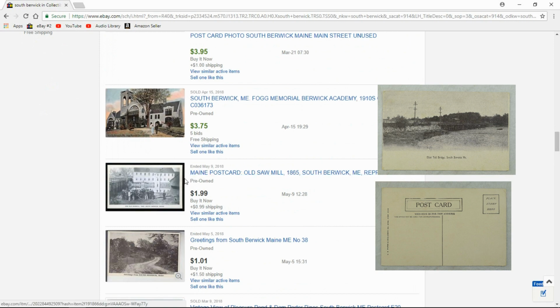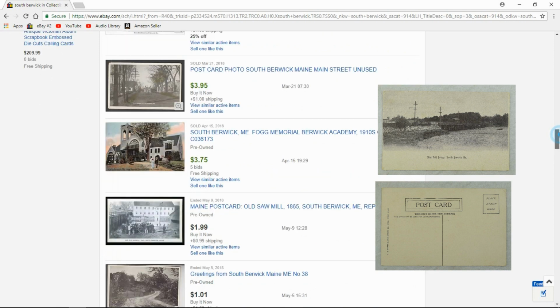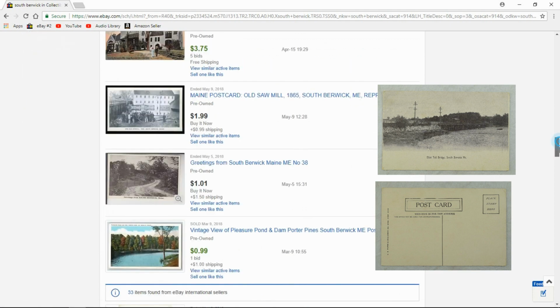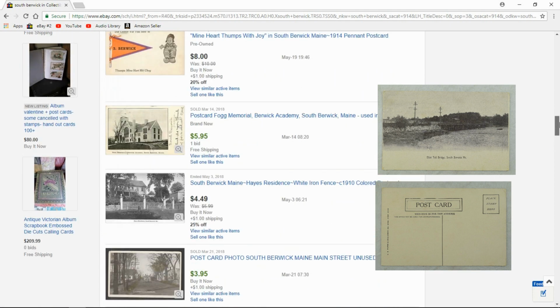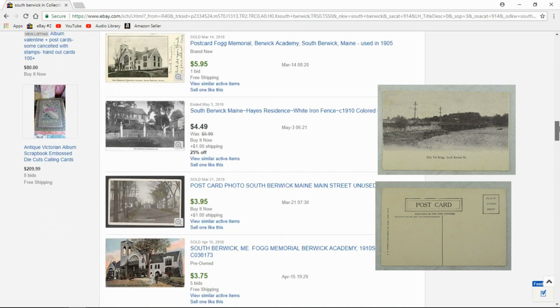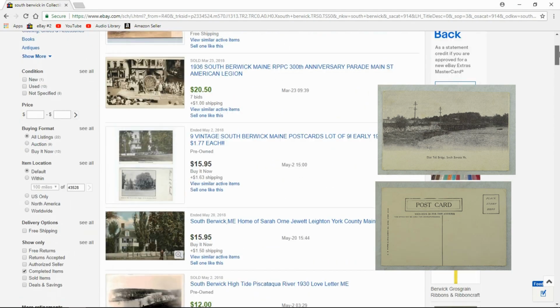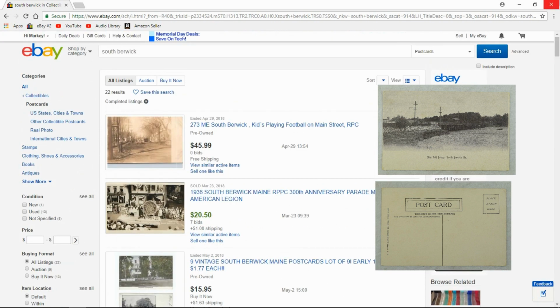This looks like a repro. That's why that didn't sell. That one sold. That one sold. Let's see. Is that one listed down here? Nope. There's one that hasn't sold. Down here, let's look up a little farther, and everything else is sold. So, there's a few as we get higher that haven't sold, but I'm not going to concern myself with those.